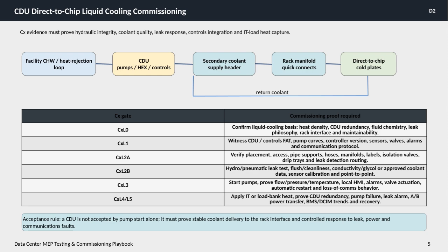At CxL2, both A and B stages involve on-site verification of physical installation details such as placement, access, pipe supports, hoses, manifolds, labeling, isolation valves, leak detection routing, followed by rigorous hydro and pneumatic leak tests, flushing and cleanliness checks, coolant properties, and sensor calibrations.